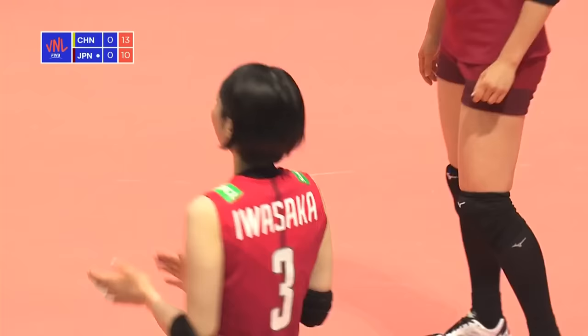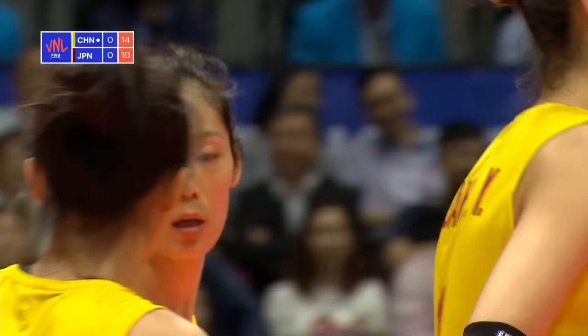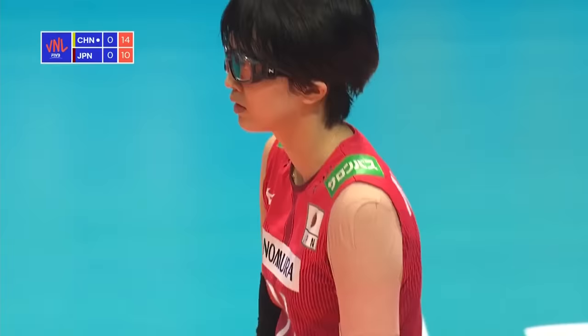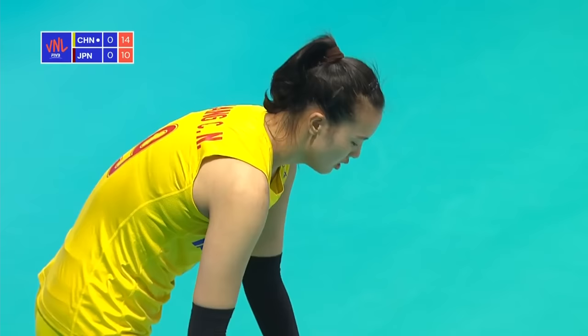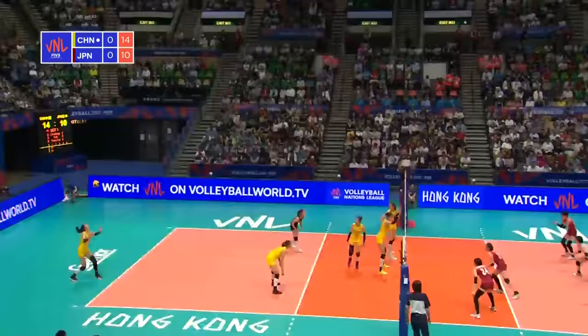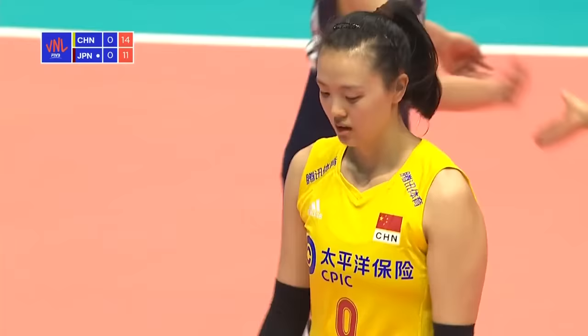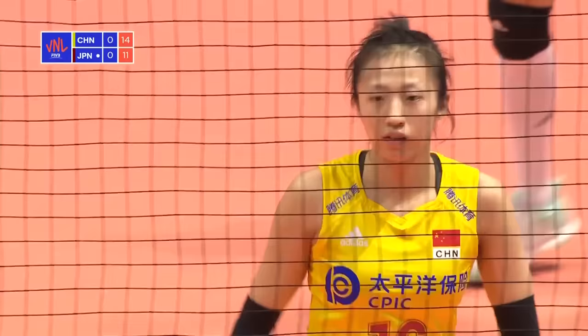Well, these serve errors just can't keep happening. And the latest to serve out of court, captain Iwasaka. Nabea just getting the arms ready for the pass. Knew she was going to be the target. So went and stood herself quite close to that sideline. Drew the serve error from Jang.